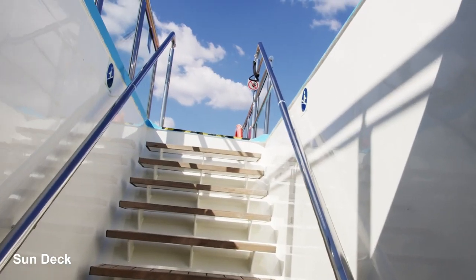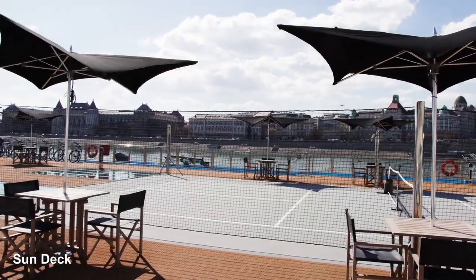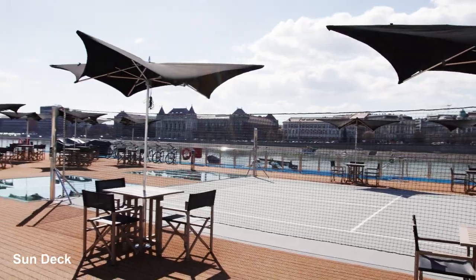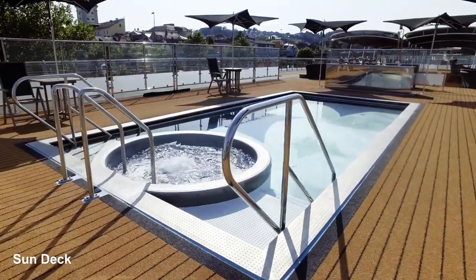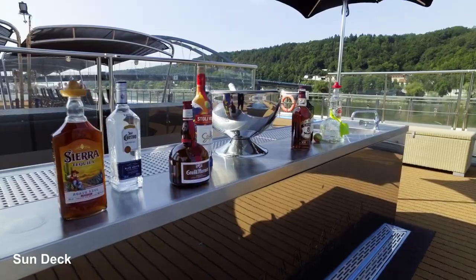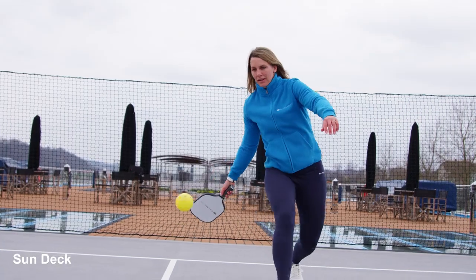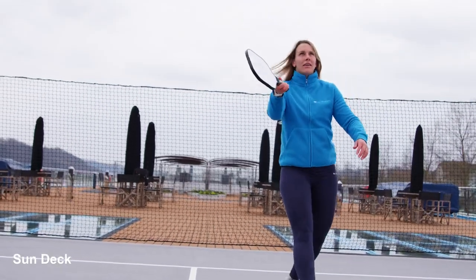Up on the sun deck, a variety of amenities awaits. AmaMagna is the only ship in AmaWaterways' fleet to offer both a heated swimming pool and a whirlpool. There is also a walking track, pop-up sky bar, and our first ever full-sized pickleball court for guests who wish to stay active while playing this growing sport.